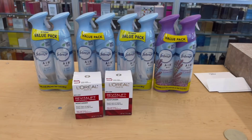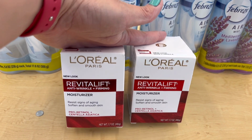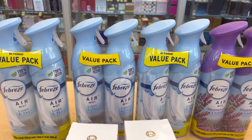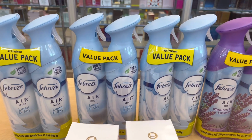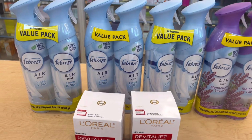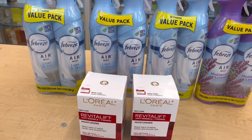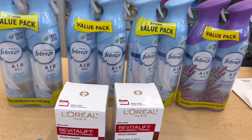Okay, so here are the items that I got. I got the two L'Oreal Revitalift. I have two $10 digital coupons, and also 4 of the Febreze, priced $5.49, buy 4 get $5 register rewards, and also the P&G promotion, spend 20 get $5 in register rewards. And then, like I said, I have a digital spend booster here, spend 25 get 7. I forgot, I think I mentioned spend 25 get 6, but it is spend 25 get $7 in Walgreens cash rewards.